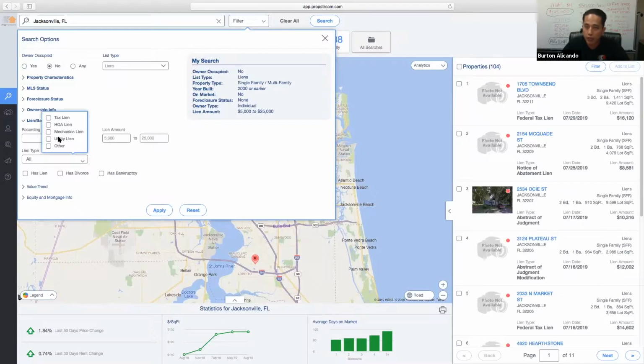I can choose the lien type, whether it's a tax lien, HOA, whether there's also a bankruptcy or divorce attached to the property. So you guys can see what I'm doing here is just adding layers, and it's summarizing my filter for you.